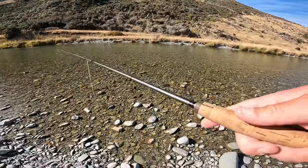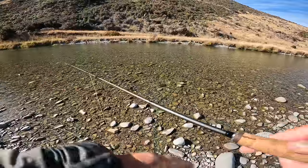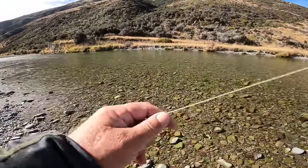I can see a couple of things way over here that kind of look like fish. So, one of them certainly does. Okay, that is a fish.